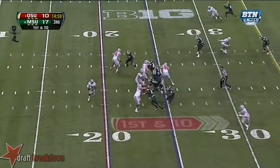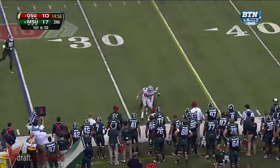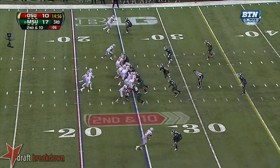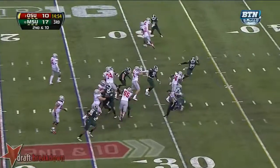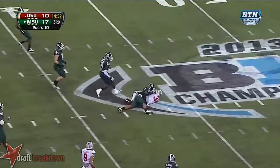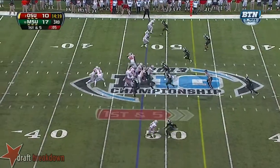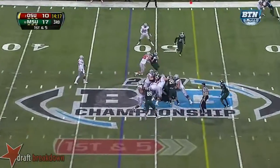It's been difficult to find space against Michigan State's defense. And if they are Michigan State jumping offside. Bulla, the middle linebacker, college football. It goes back to what we all learn, right? You never know what you've really missed until it's taken away from you.